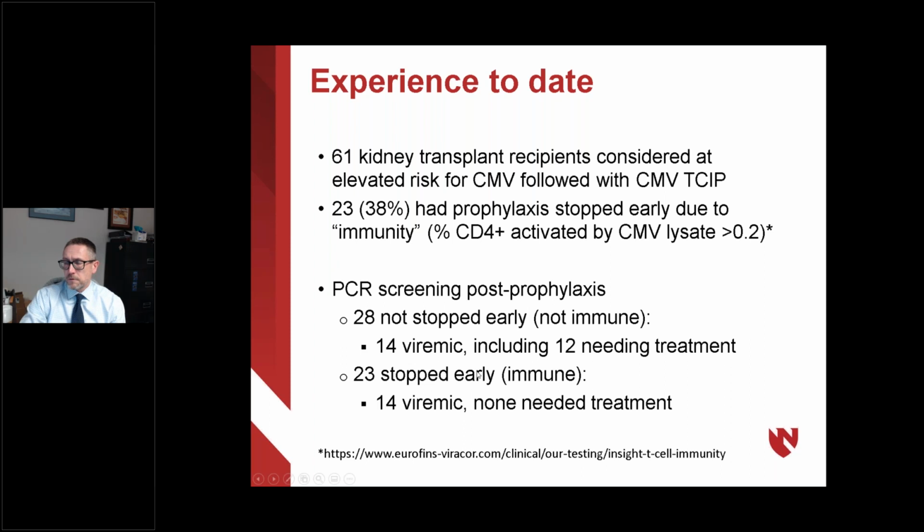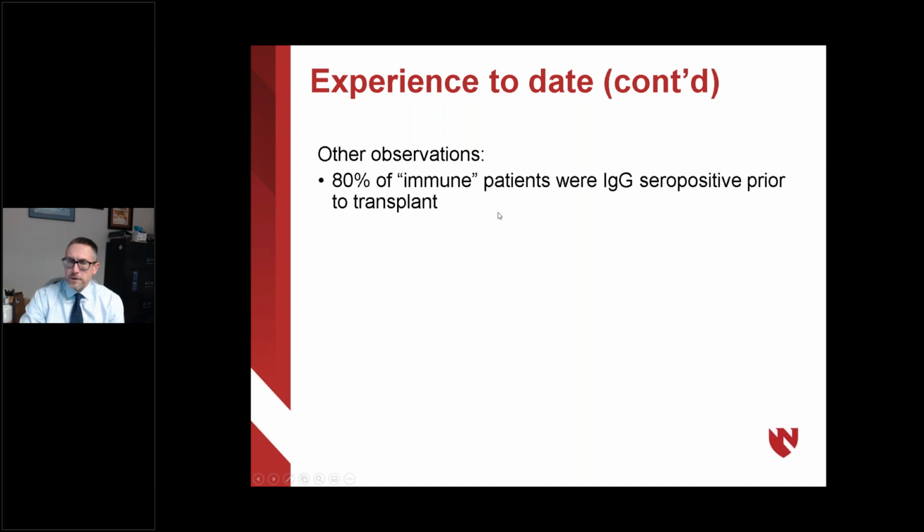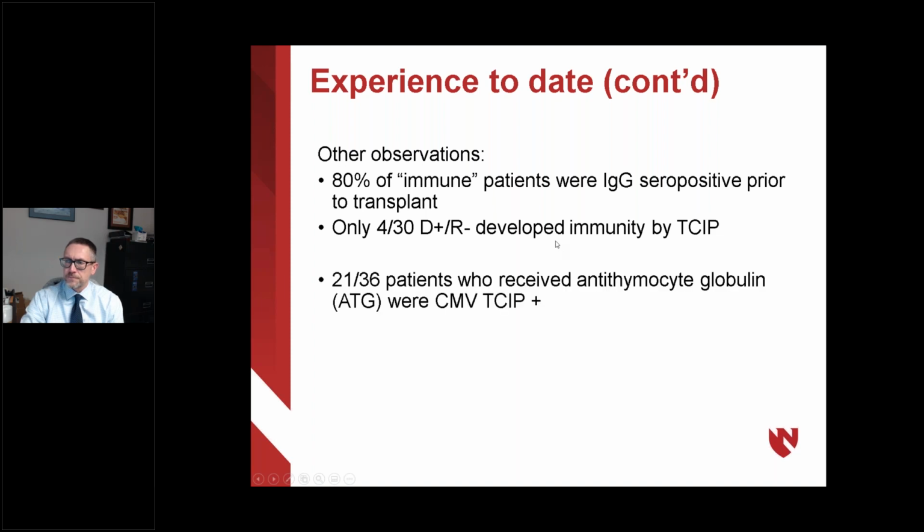For the 23 who stopped early, also 14 of them were noted to be viremic, but like Ms. EW, none of them ended up needing treatment by our clinical rationale. They didn't get sick. They had viral loads that peaked and went away with no intervention. Other observations from this group of patients: 80% of those who were deemed immune were seropositive prior to transplant, so had been exposed to CMV earlier in life. Only 4 of the 30 who were naive and received the donor positive organ developed immunity by T-cell testing.